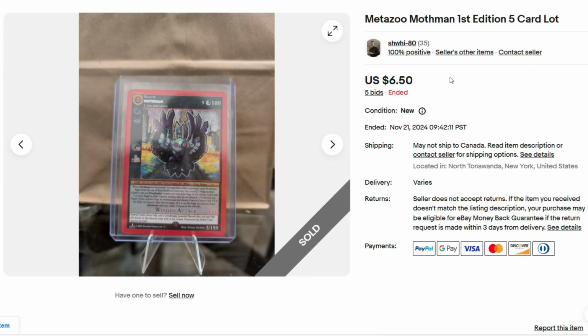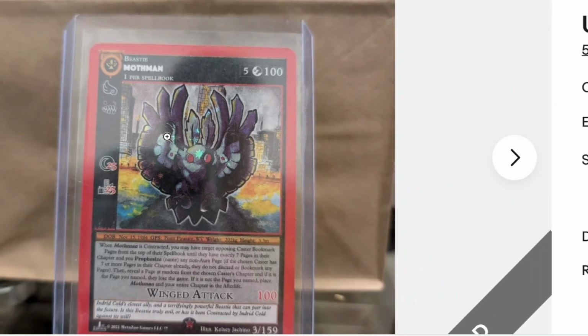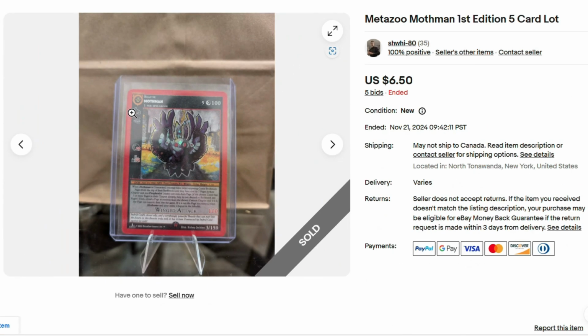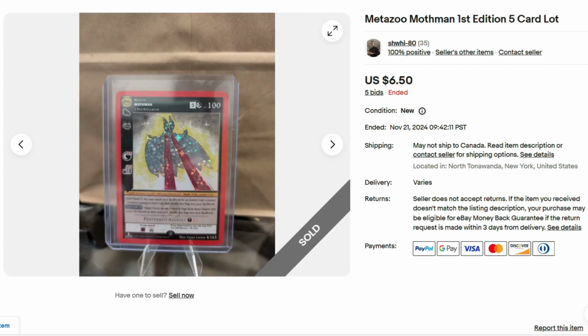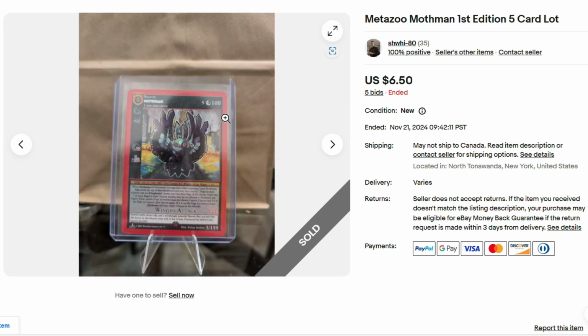Here's a steal of a deal. I mean, all these cards are raw, but it's 5 Mothman cards sold for only $6.50 in auction. That's crazy. We have a reverse holo first edition Mothman, right? First edition down here. Nothing too crazy, but it is a first edition. Then we have a full holo Nightfall Mothman, reverse holo, and a non-holo. You might say those cards aren't too crazy, and who knows what the condition is, but for $6.50, that's got to be a good deal.